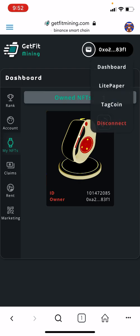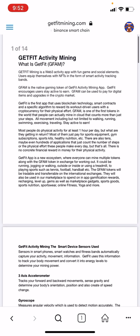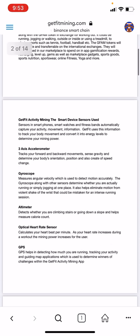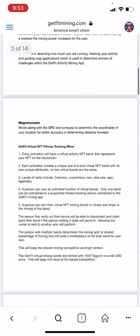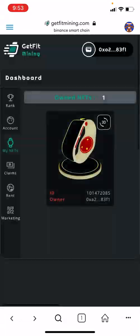So another thing is I'm going to click in the upper right-hand corner where you can go to Explore. We're going to click on the light paper right here. This is where, if you'd like to take a look at the light paper, white paper, you can read more about this. It's a 14-page document, as you can see here. Okay, so I'm going to hit the back button in the other left-hand corner.